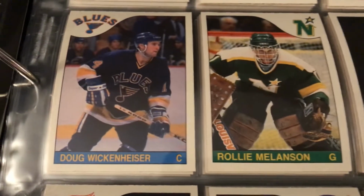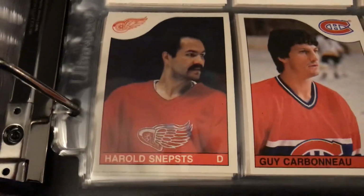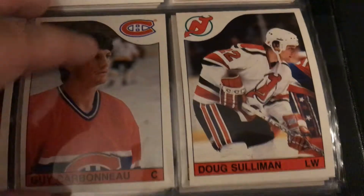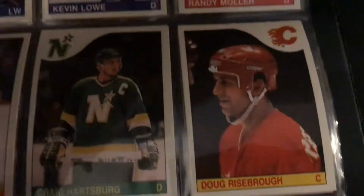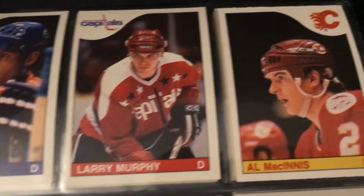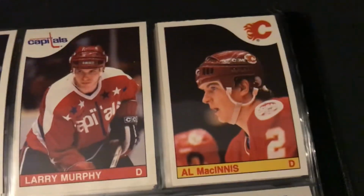Okay, back in focus. Doug Wickenheiser. Guy Carbonneau. Doug Sullivan. Lee Fogolin. Larry Murphy. Here's Al McInnis. They say this is a rookie. Let's check.